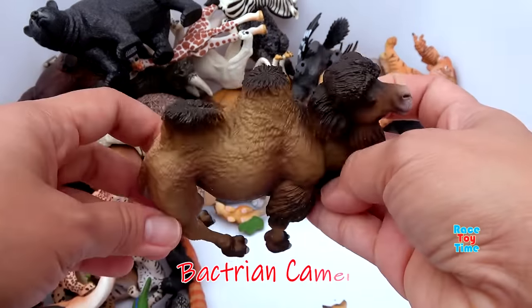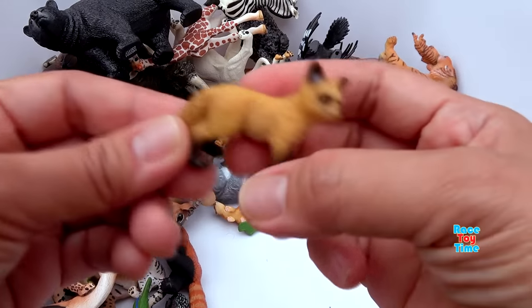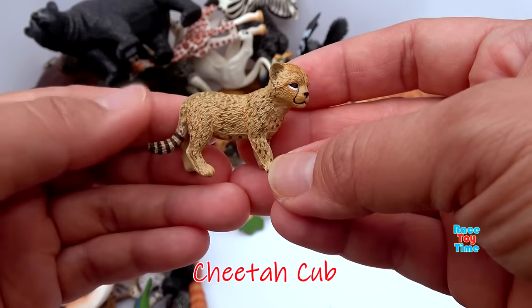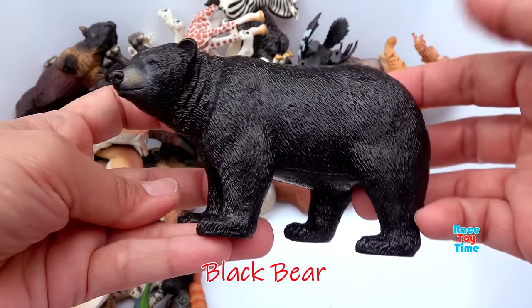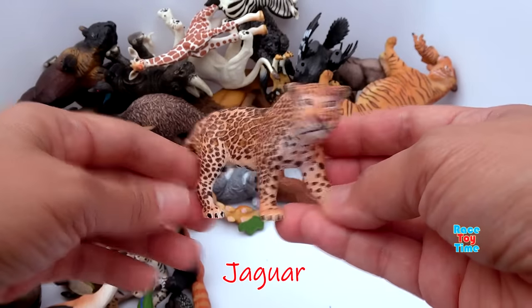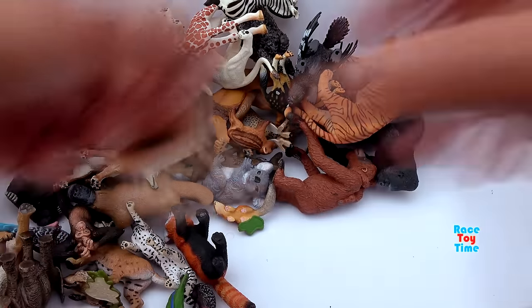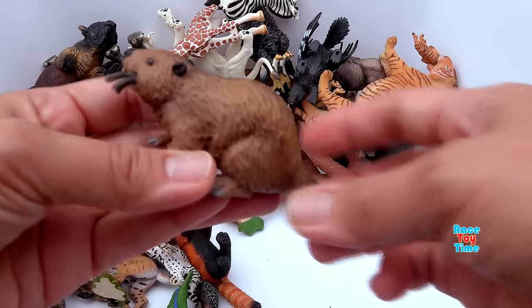Next we have the Bactrian camel. Here's the red fox. Cheetah cub. Black bear. Jaguar. Impala. Gazelle. Beaver.